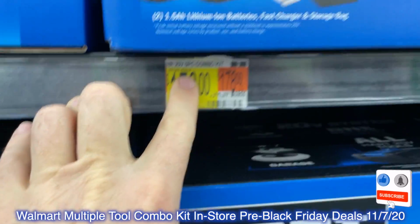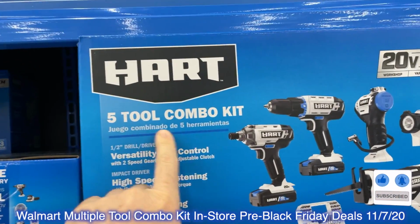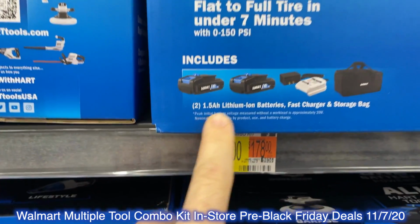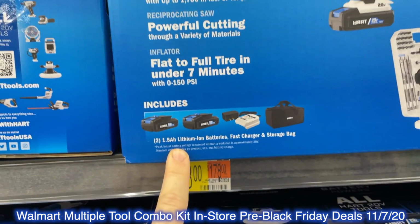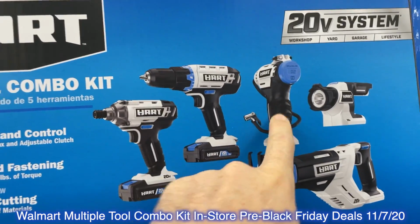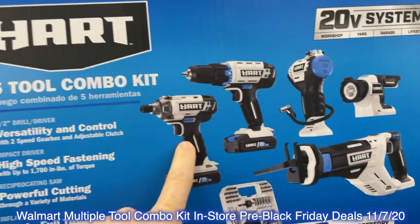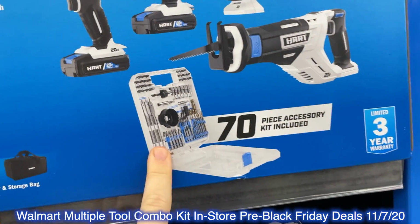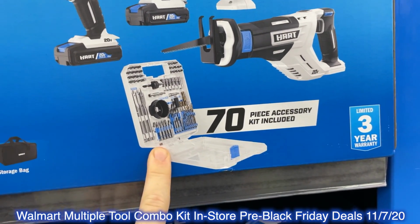We got a 5-piece tool combo kit. It's going for $178. It comes with 2 1.5 amp hour batteries. Comes with a reciprocating saw, tire inflator, drill driver, impact driver, and a handheld flashlight there. It also comes with a 70-piece accessory kit.